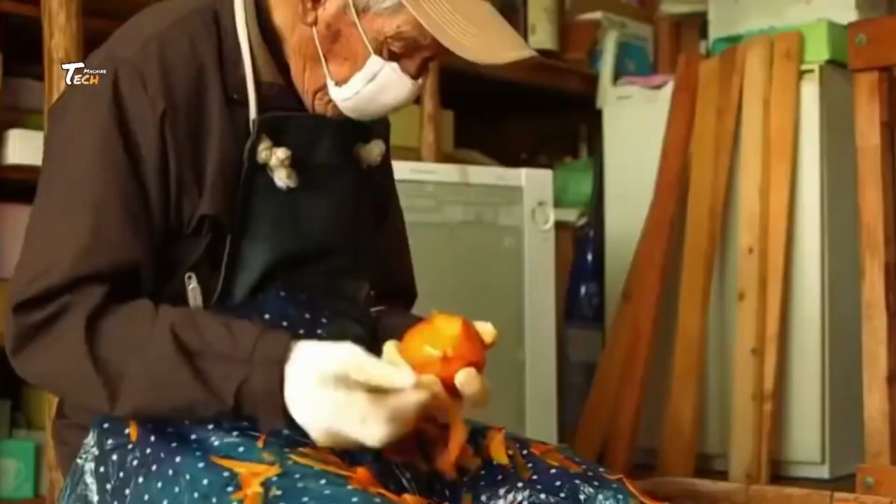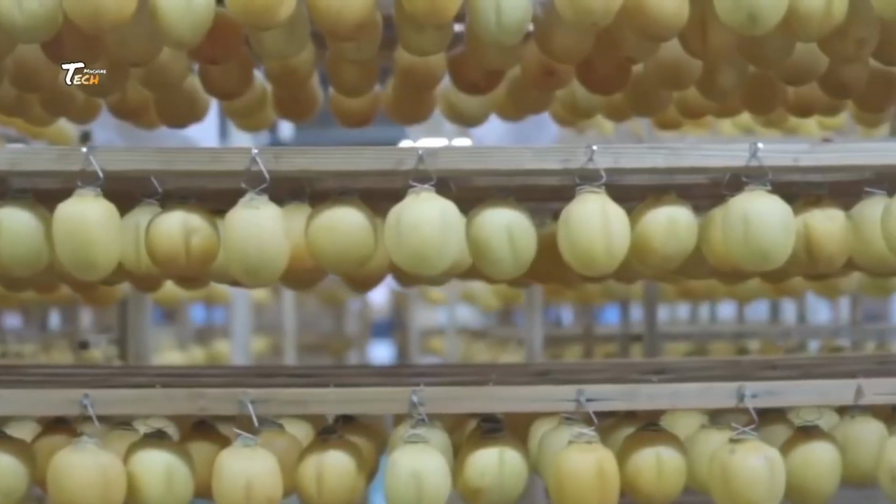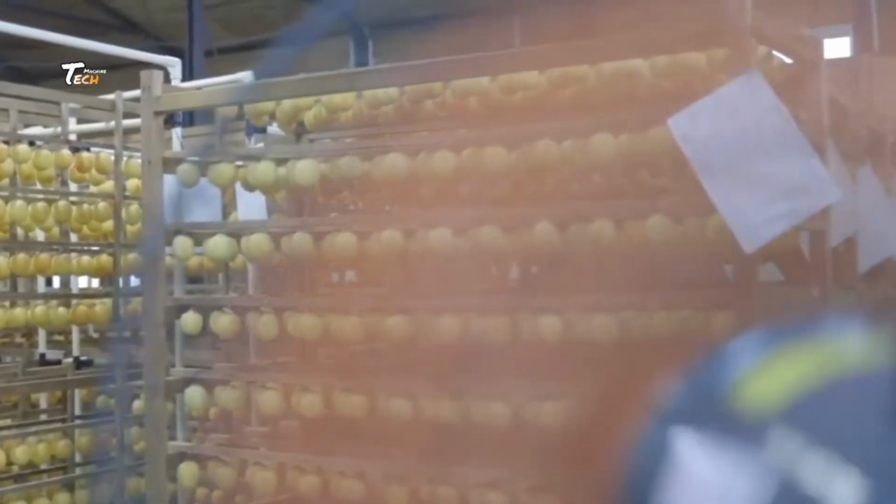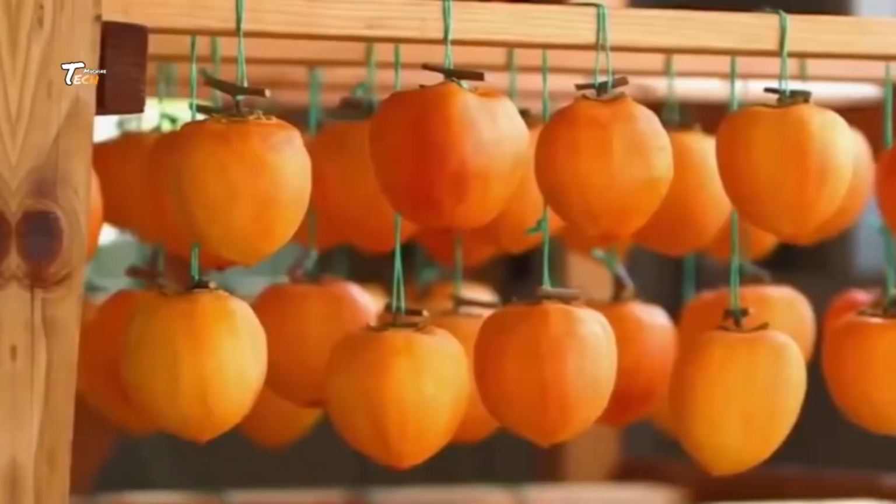Spray drying. Commonly used for liquids like milk or juices, where droplets are dried into powder form in a hot air chamber. Not only does this technology make food more accessible, but it also has positive environmental impacts.